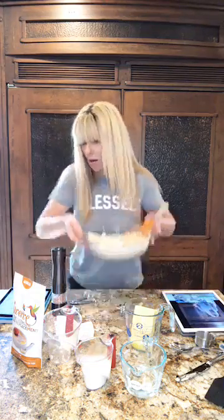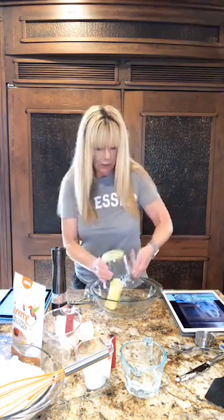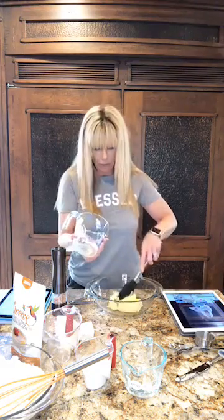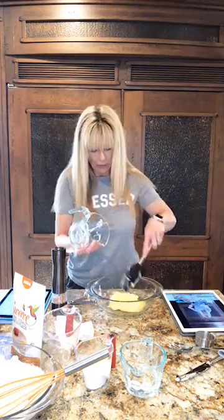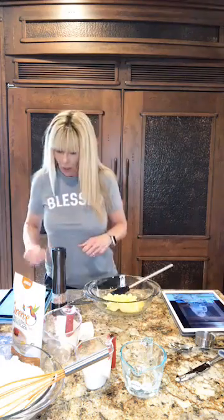Okay, so we got this all blended. Now we're going to beat our butter, which I softened a little bit in the microwave because I was in a hurry. So this is a cup or 16 ounces of Kerrygold butter, grass-fed butter. I like grass-fed butter because of the grains for me. Pretty much everything we have these days has got to be grass-fed for our tummies. It's amazing when you don't know all these years that you've got a problem, and then you find out you do have a problem, and then it's like nothing. You can have 0.